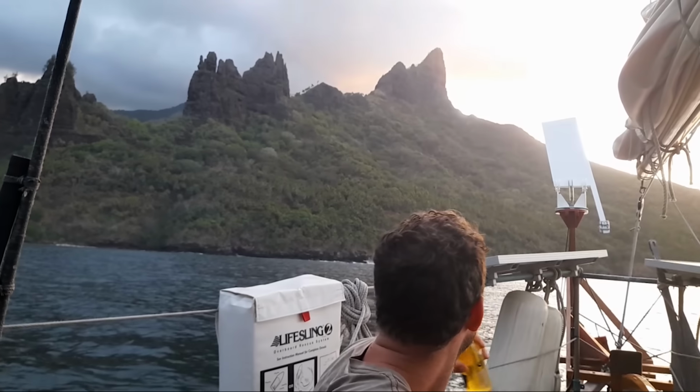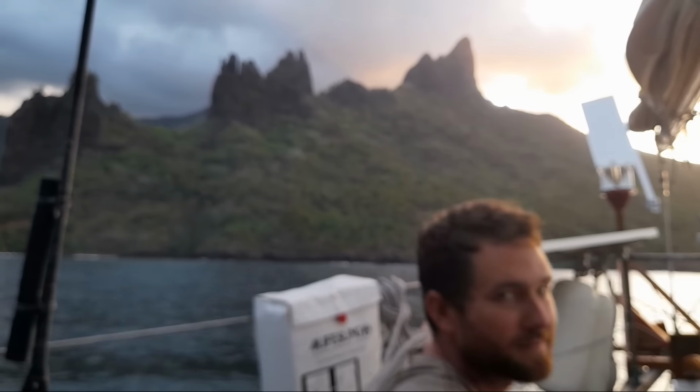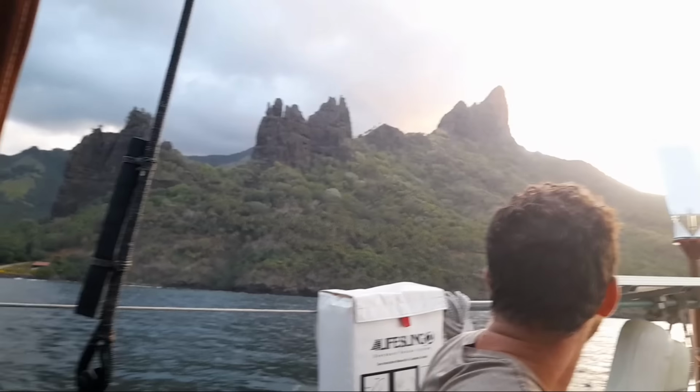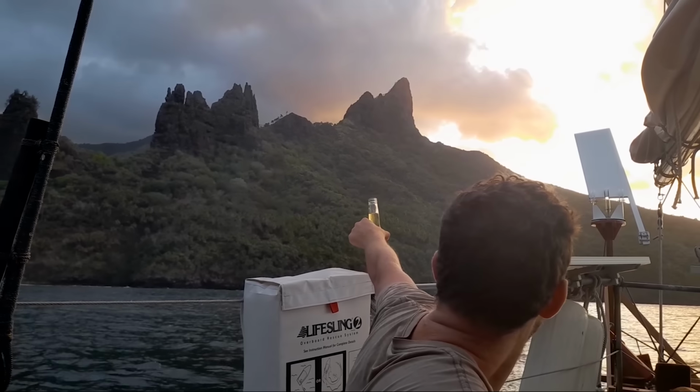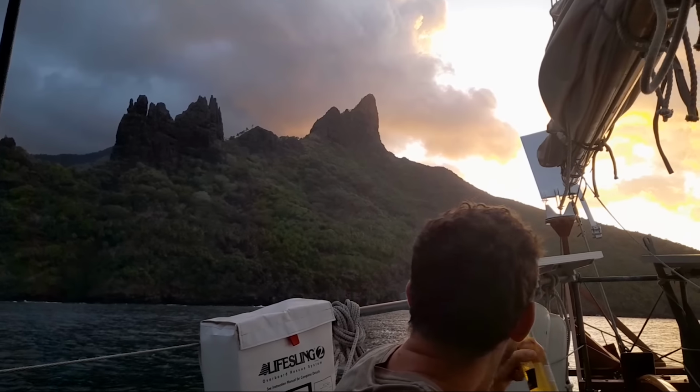Sheep up there? See them? No way you can see them with the camera. They're a speck. I don't think I can see them. See at the base of the middle spire, there's little white dots.